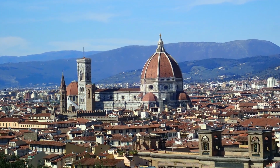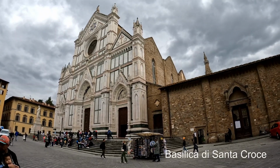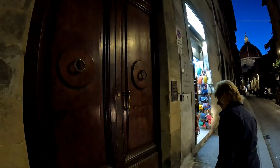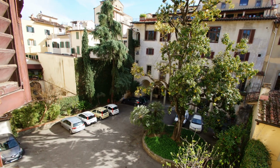Florence. Florence is a lovely city, it's well worth a visit. Second to Rome, I would definitely visit Florence. We were very lucky to find a hotel a couple of minutes walk from the Duomo. It had a big room, it had parking, really nice hosts. This was the Hotel Dali.